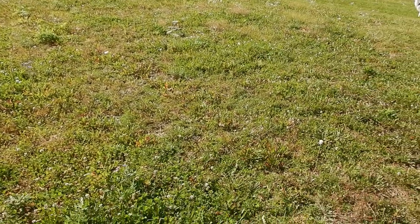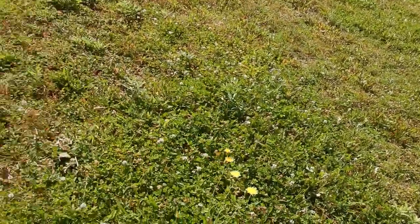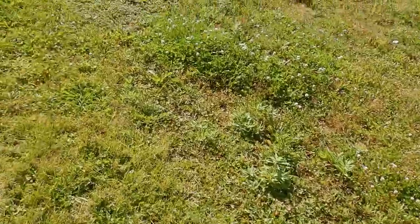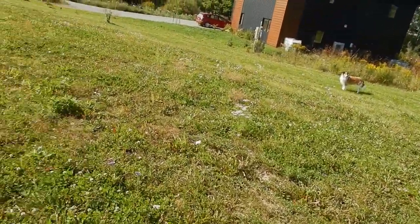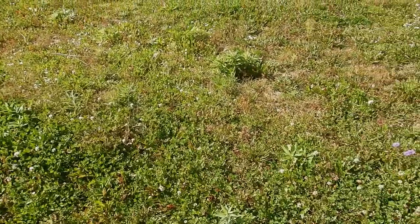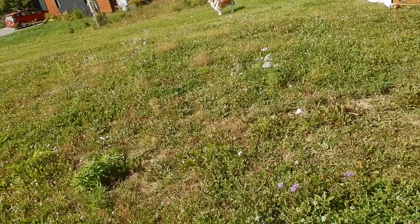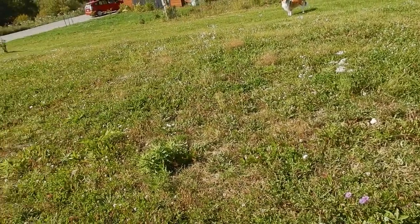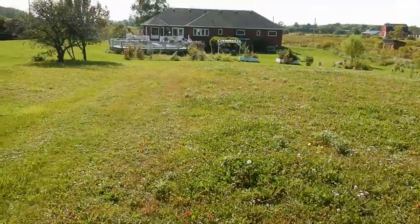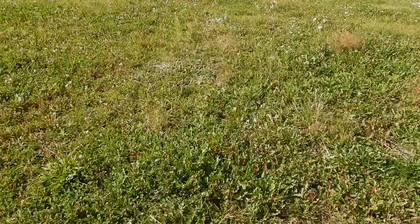Basically, we can get about 2.5 days out of one of these lengths. So we'll go up and down this space that used to be an old garden, but hasn't been worked for a number of years. It's already had our meat chickens on here in the spring, and we started at the other end, so we'll be working our way in the opposite direction this time.